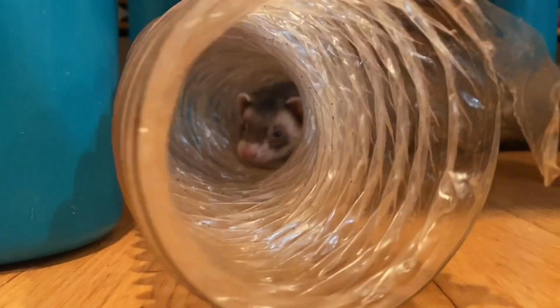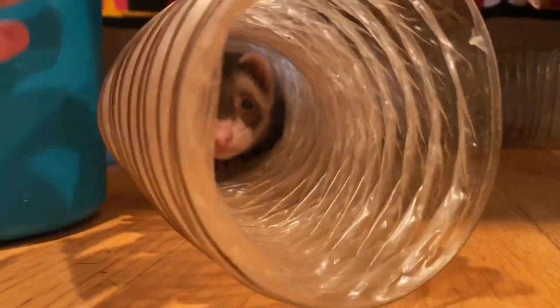This is his favorite thing to do after he eats anything. He loves to go inside the tunnel. He usually wipes his face off and just hangs out.